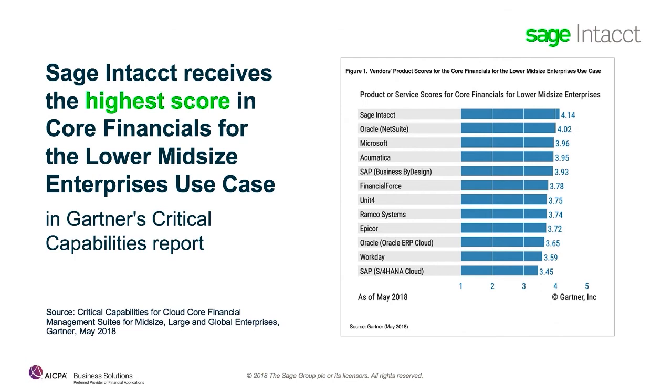We also received the highest scores on Gartner's Critical Capabilities Report for organizations with annual revenues of $50 million to $500 million, headquartered in a single country and doing major operations in a single country. What can I say? We focus on finance, and we've gotten really good at it.